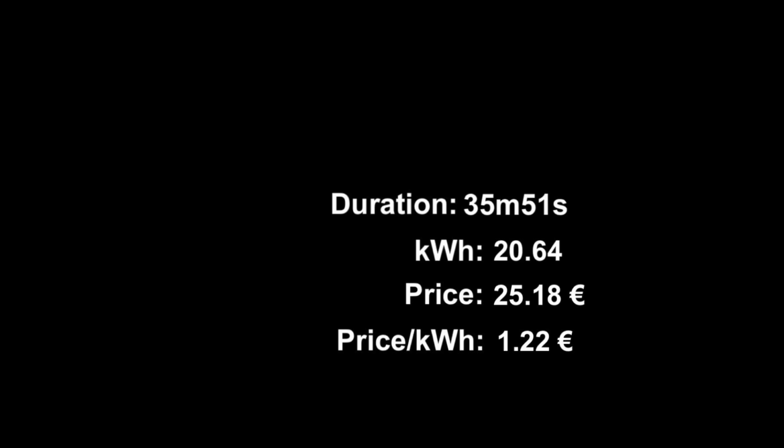It seems the car hire company actually charged me €1 per kilowatt hour. Then they added 22% VAT on top. So I actually paid €1.22 per kilowatt hour. Beware when you hire a car from a hire car company. The price may not be what you're expecting.